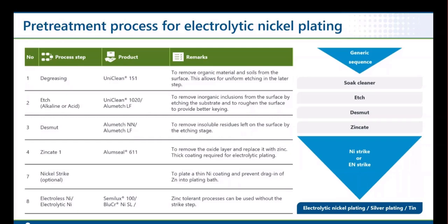The next step would be desmutting. So you remove the insoluble residuals which were left on the surface by the previous etching step, and then we can go for the zincate process, which in this case is Alumsil 611, a cyanide-free process that will be presented later. Doing that, you remove the oxide layer from the aluminum substrate and replace it with zinc. You can use either one or two steps. We will talk about this later.